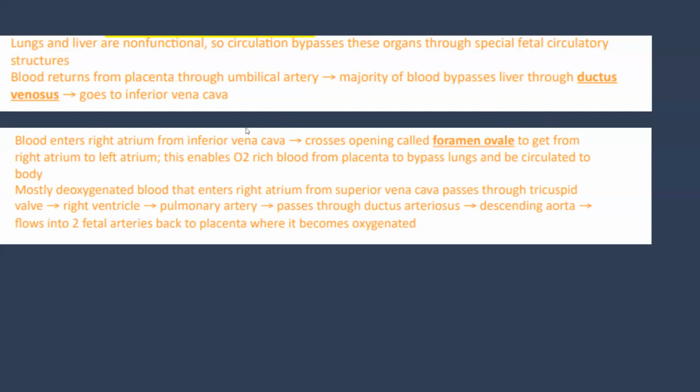But we have 3 adaptations: the ductus venosus, the foramen ovale, and the ductus arteriosus. And I would say what you really could get tested on is the stuff on the next slide here. I'll put that up now.